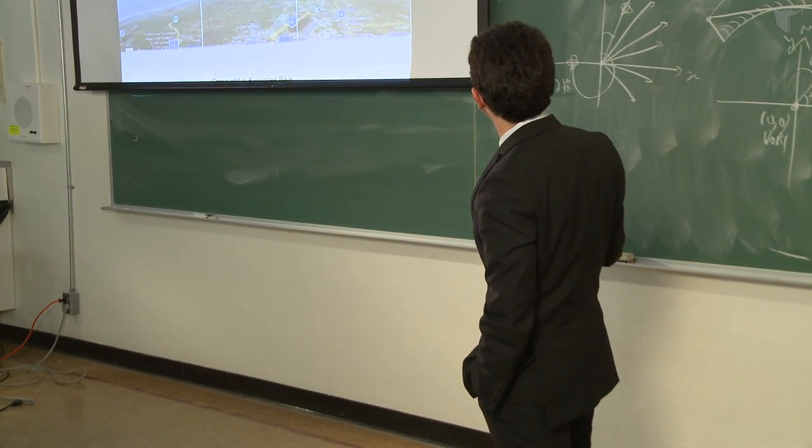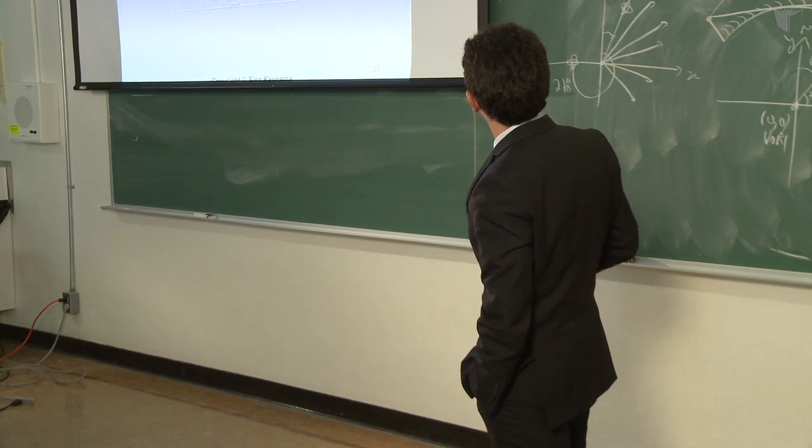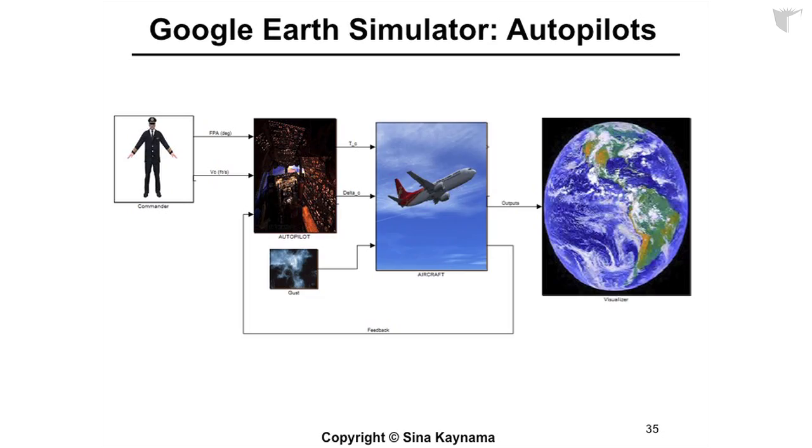So you see here a picture, I'm going to show you actually the video. And we actually have used both together. So we have designed an autopilot, which is this feedback loop. And that connects also, adds to the command of the pilot, to a model of an aircraft, and then sent to the Google Earth visualizer.